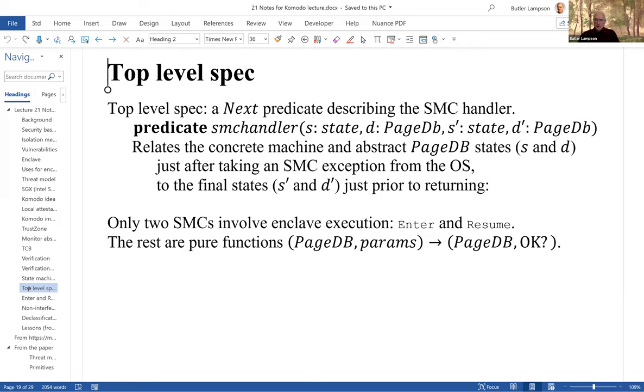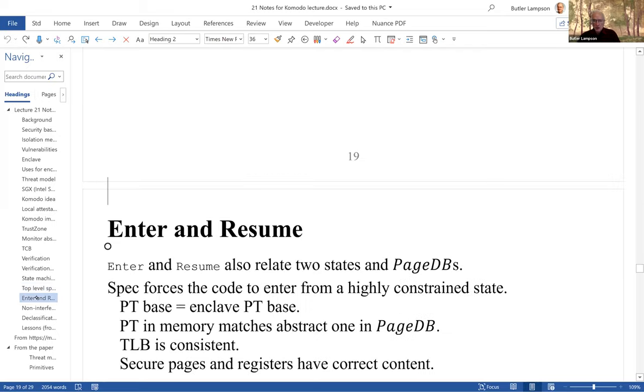There's only two of these that actually involve running the enclave code. The rest of them are specified as pure functions. You take in a particular page DB and parameters and you give back a new page DB and a code that says whether it succeeded or not. So the two that involve enclave execution are entering the monitor and resuming. So how do they work?